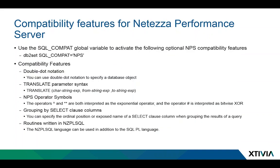Compatibility features are always a plus in DB2, and one of the reasons I wanted to talk about the Netezza ones that they have introduced in DB2 11.1 is because they've done it a little bit differently. We're not using the compatibility vector, instead we're using this SQL_COMPAT DB2 registry variable. If that's set to NPS, it tells DB2 to interpret the SQL much like Netezza SQL.